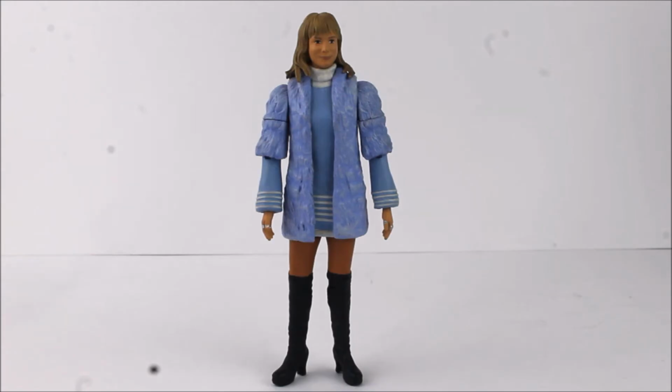This figure of Jo Grant was in fact very unusual because it had a special feature that a lot of classic series action figures do not have. In fact, this is the first ever figure, I do believe, within the Character Options line to have this feature, and I think by this point Character Options were possibly being very strategic about the sculpts that they created, and were thinking more along the lines of how can we reuse sculpts to make it look like other costumes from the era, so we can have multiple different versions of the same companion with different costumes.